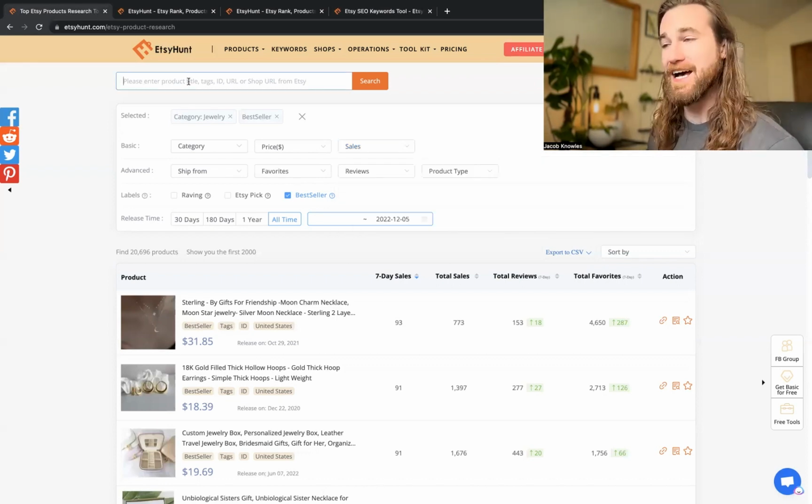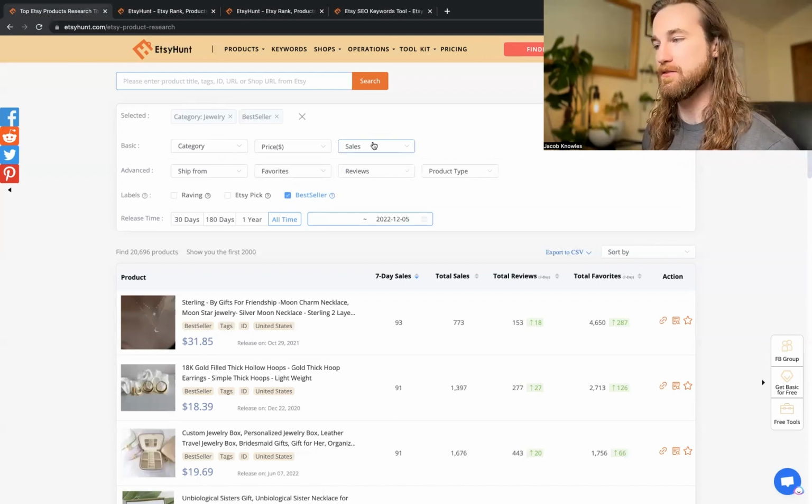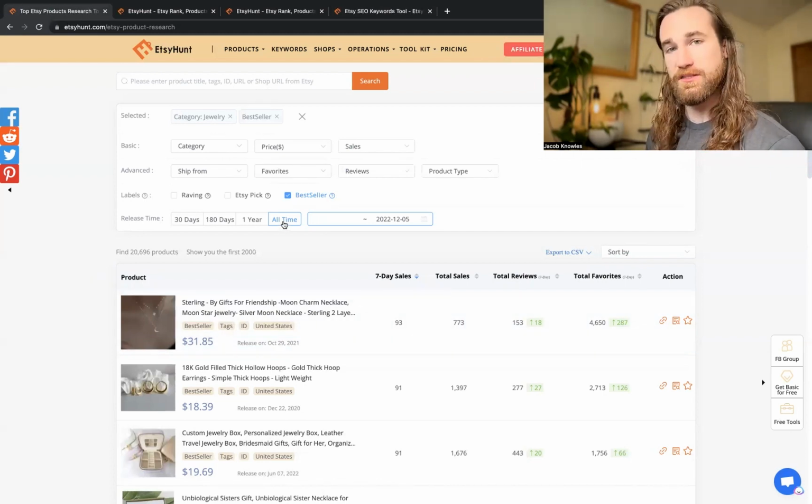So over on the product tab, you can type in a keyword, or you can just come down and select a category and different metrics like bestseller or sales. So in this case, I selected jewelry, I selected bestseller, and I have all time selected.